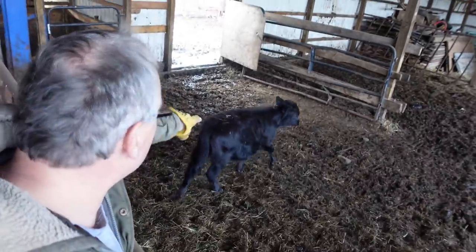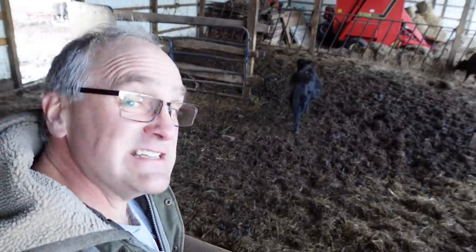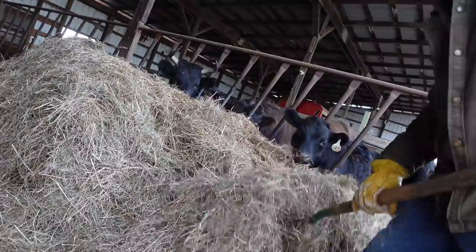See this little guy, he's got no tag, but I know this is Squirrel. And we named him Squirrel because he's so freaking squirrely. It's true, he's squirrely.